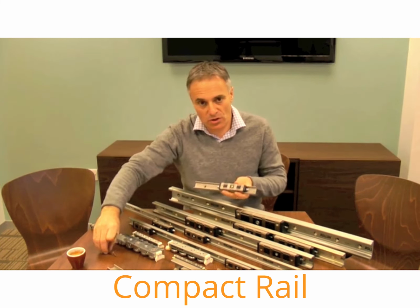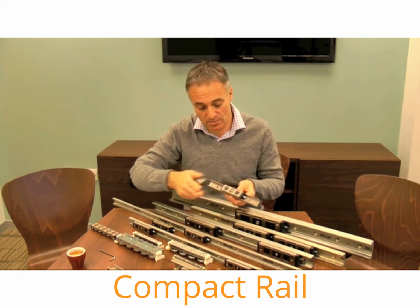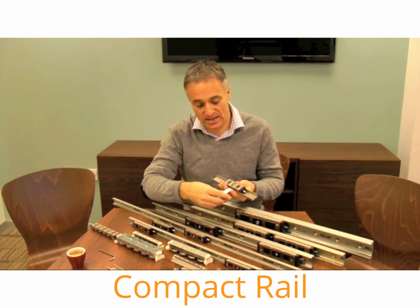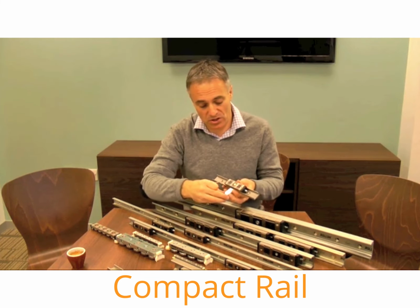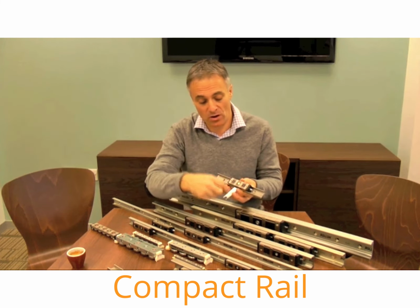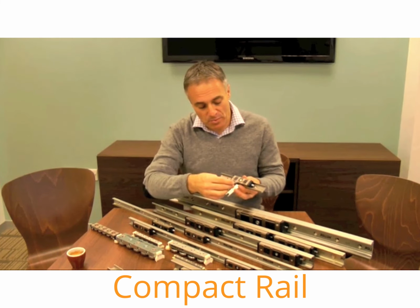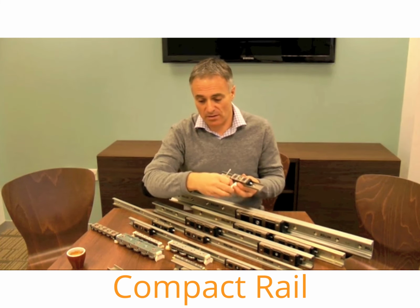I'd just like to show you quickly how to adjust the tension in a slider. So this is quite free running at the moment. Each one of these sliders is issued with a special key. Basically we just insert this underneath there, and there's a flat there, and we can just slacken that off, and then by using this we can move the eccentric bearing towards the rail or back off it. Once that's the right sort of tension that you're after, you can just simply tighten that up and fix it in place. The bearings have special threads in them which are anti-vibration threads, so they'll stay in place.